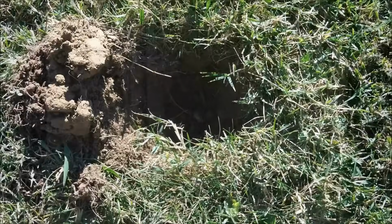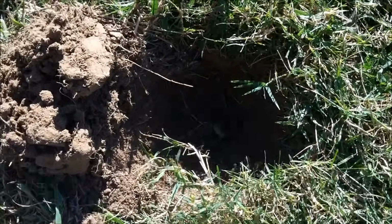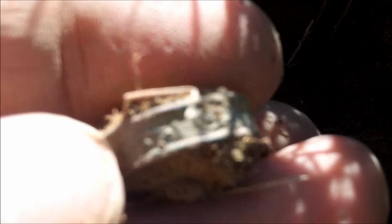Well, I got a nice strong 51 signal here. Didn't take long to find it. I dug about a 4-inch plug, flipped it, and there it is sitting at the bottom of the hole. Looks like I have a ring. I don't think it's silver or anything, but yeah, check that out. Let me see if I can get you in on this.